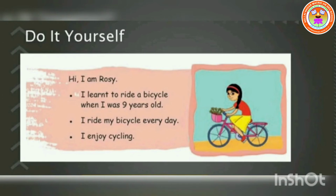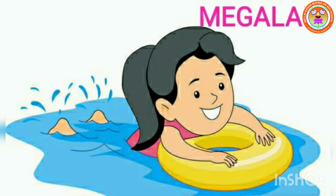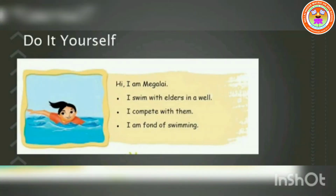Okay. Next one is Meghalai. Hi, I am Meghalai. I swim with the elders in a well. I compete with them. I am fond of swimming.